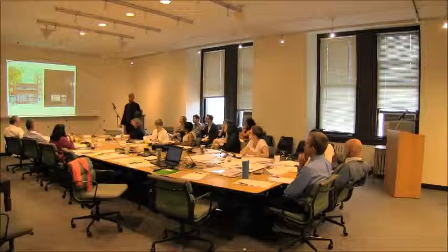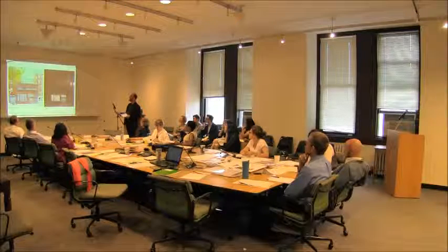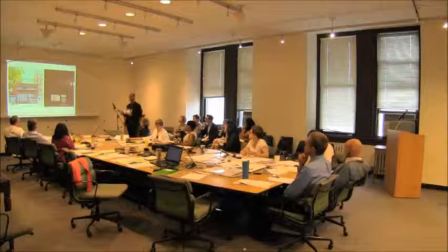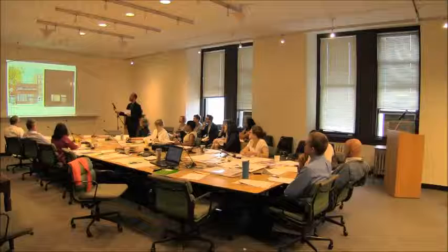I have to kind of point to the skill of our renderers. I think in many ways this facade is going to retain a lot of the grittiness. At one point we had talked to LPC about applying a face brick to really try and match 241.